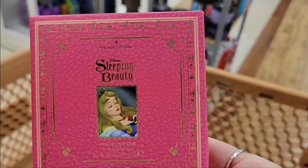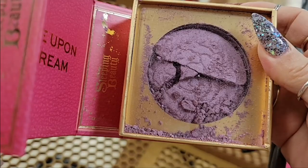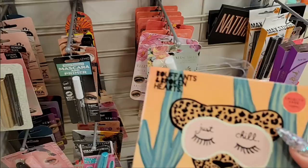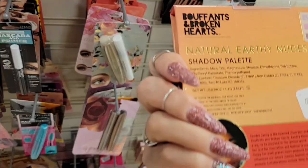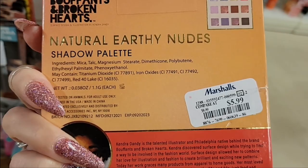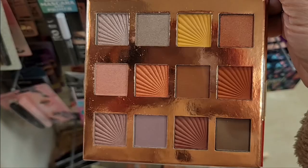I found the Sleeping Beauty highlighting set, and this is $3.99. And it is broken to pieces. Come over here. Then they have this from, I don't know who, it doesn't say, I guess it's from this brand. And this is $5.99. Isn't this cute? This is how the shades look. Beautiful neutrals and warm colors.